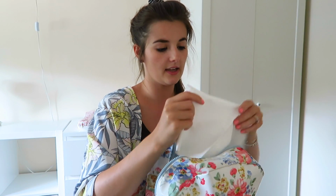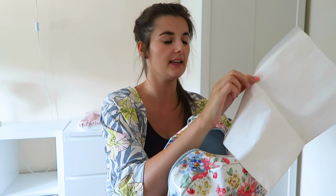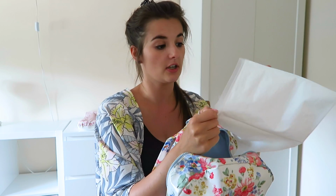And then another thing that is also from our original changing bag is this wet bag. If I'm being honest, I don't use it as much as I used to.